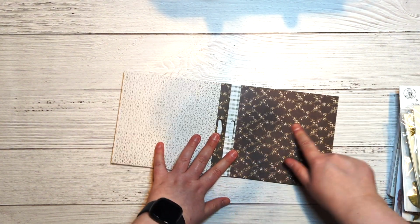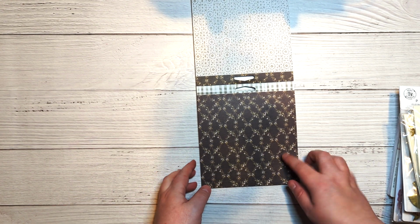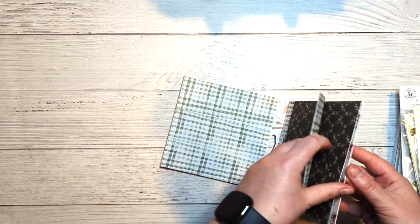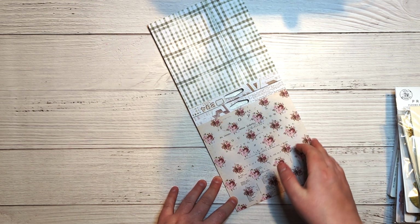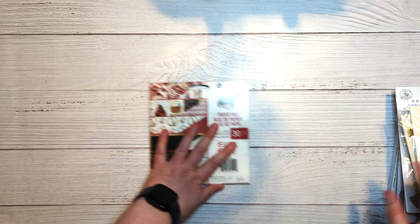And then we have this, which actually reminds me of some of the papers that were in the Hello Pink Autumn collection. So we have that, just kind of floral. And then the back of that is this pattern, which I also really like. I love the colors too. And then the last papers in it are this very vintage looking one, and this super vintage looking one. So those are just fun papers. So there's 30 in that.